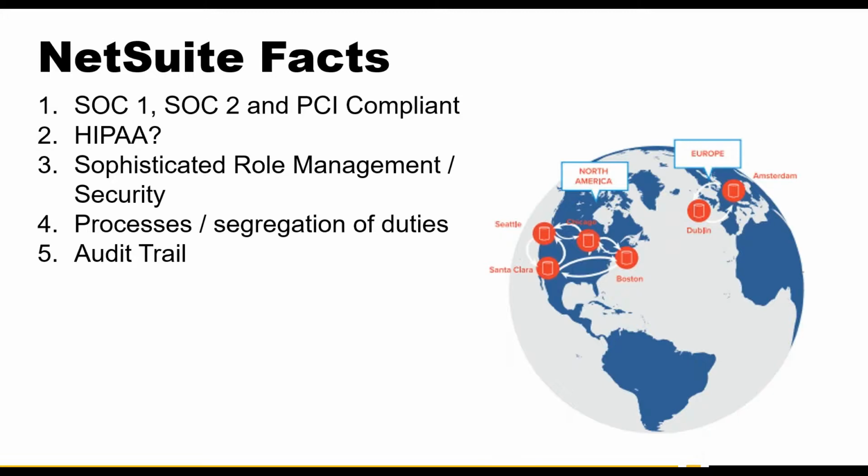As for the compliance issues, let's talk about what's available from the certification standpoint. NetSuite is SOC 1, SOC 2, and PCI compliant. You'll ask, what about HIPAA? NetSuite can be configured to be HIPAA compliant, and this is very easy to do. First of all, the fields and forms can be encrypted. So the configuration for HIPAA is very simple to do.